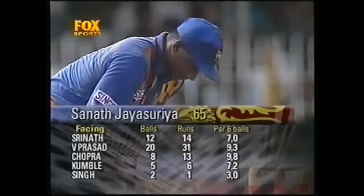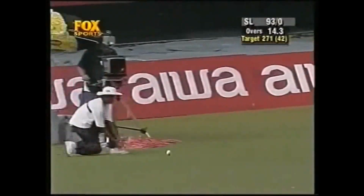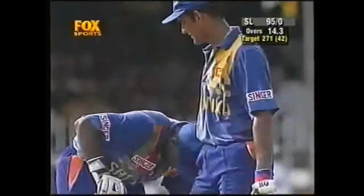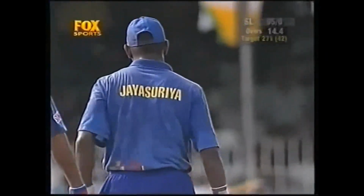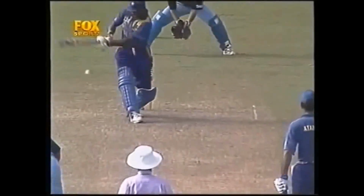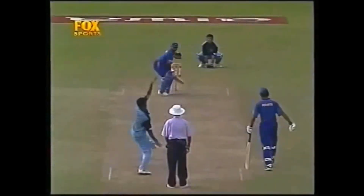So he's ahead of it all the way along, other than Singh at the moment. And that'll put him ahead of that. 4 more. Well, Prasad is the man behind square. He's probably about 45 degrees. Jayasurya knew this and just takes it around finally. Another 4. And these boundaries are just coming a bit too easily here. Just these loose deliveries from the Indians, making it easy work for the captain at the moment. So that's what they need. Still a tough ask for Sri Lanka.